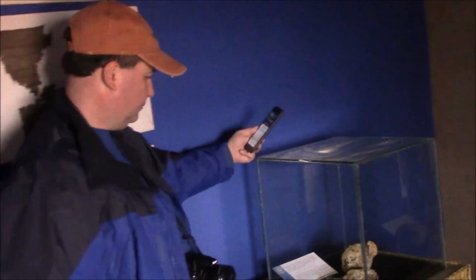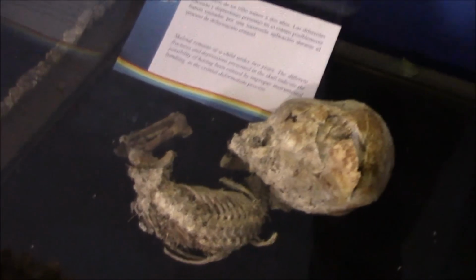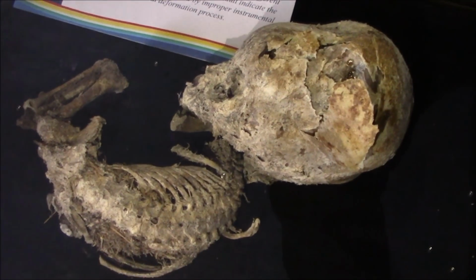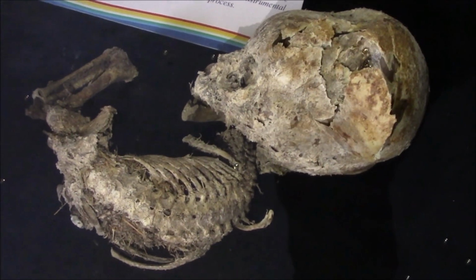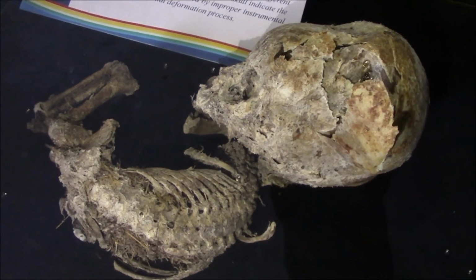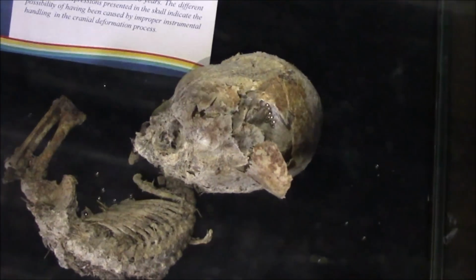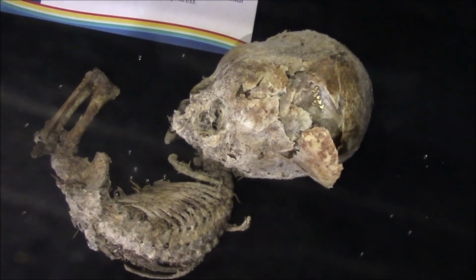So here we have Ken, and here we have the fetus baby. Ken, as a medical practitioner, can you tell us what we're looking at? So we're looking at the fetus here. The ribs are not expanded, so this fetus likely died between 7 and 9 months, or was a stillbirth. We're looking at a somewhat elongated head. The anterior fontanelle is more posterior than normal.